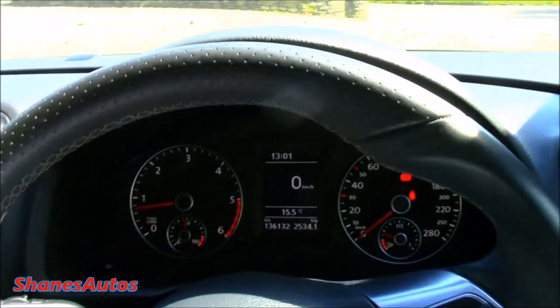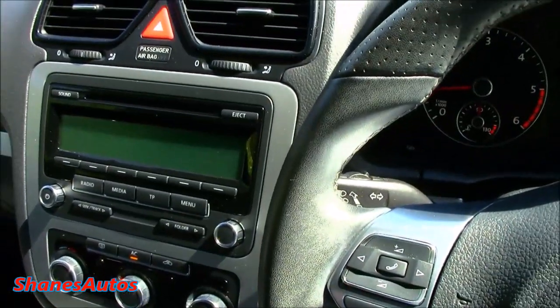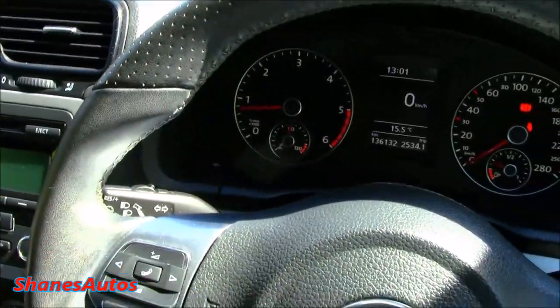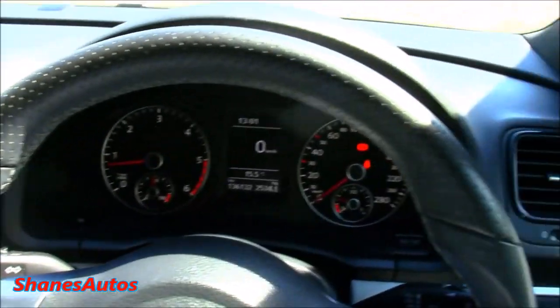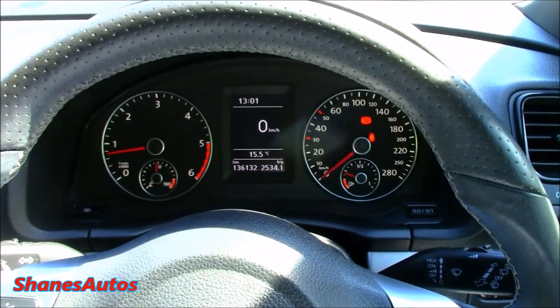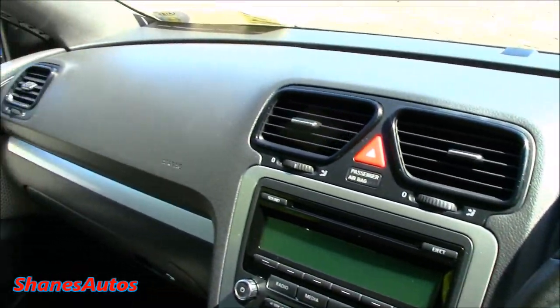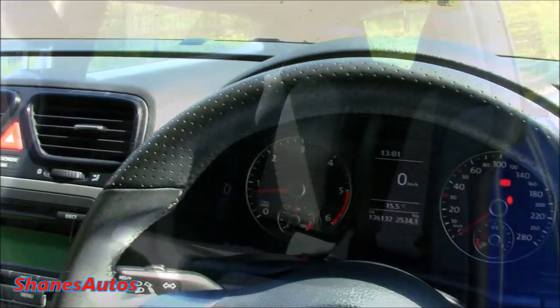So the interior is fairly simple and straightforward. It has all the necessities. You got your air conditioning, you got your radio, your multifunction controls, and that's about it. That's probably all you really need. Of course, you can spec a Scirocco with dual zone climate control and satellite navigation these days. But overall, I like this interior. Very simple.